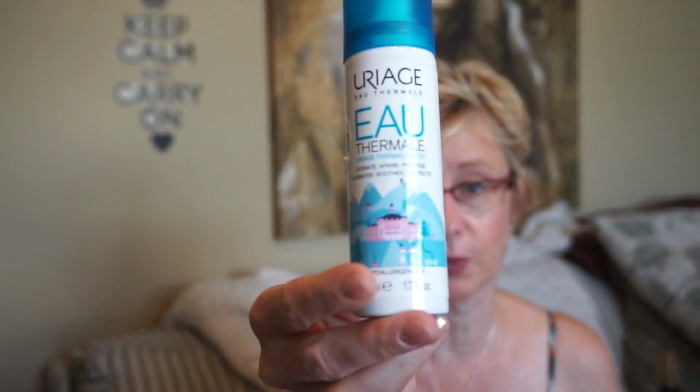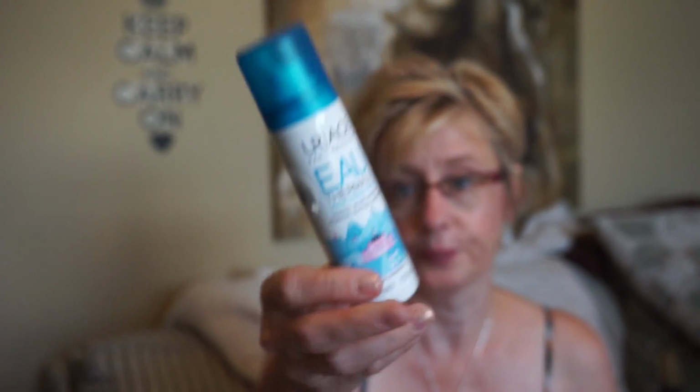And then these were on the clearance rack for 97 cents. This is from France, Yuriage thermal water. It's supposed to be from the French Alps. I think this was originally $5 and they were selling it for like 97 cents. So, I mean, it's expensive water, basically. But I thought it was big enough to throw in my purse, or if me and Frank are on a trip or something and we're hiking or hot, just spray this on. It says it hydrates, soothes, and protects. Yeah, it's expensive water, basically.